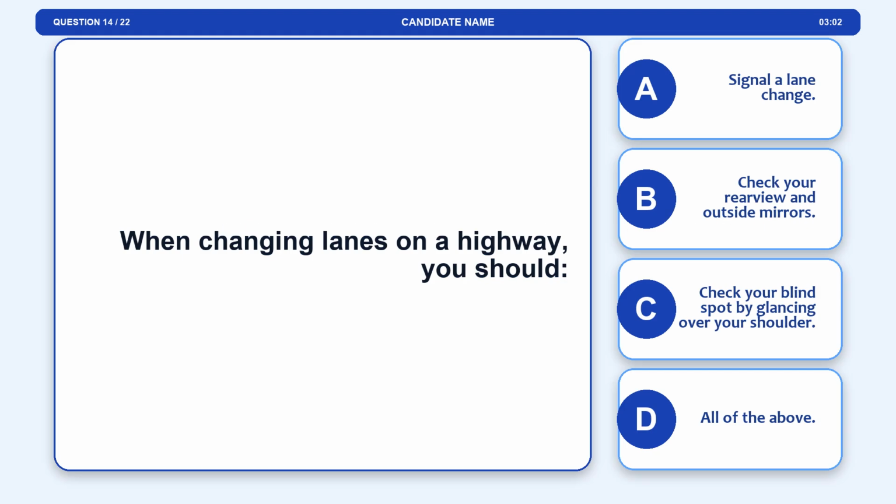Question 14. When changing lanes on a highway, you should: Option A, signal a lane change. Option B, check your rearview and outside mirrors. Option C, check your blind spot by glancing over your shoulder. Option D, all of the above.